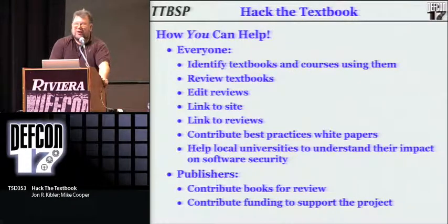Somebody's got a really bad textbook out there. The only way that fact is going to come to light is if the review is relatively high up in the Google search. We'd like people to contribute white papers that show best practices.